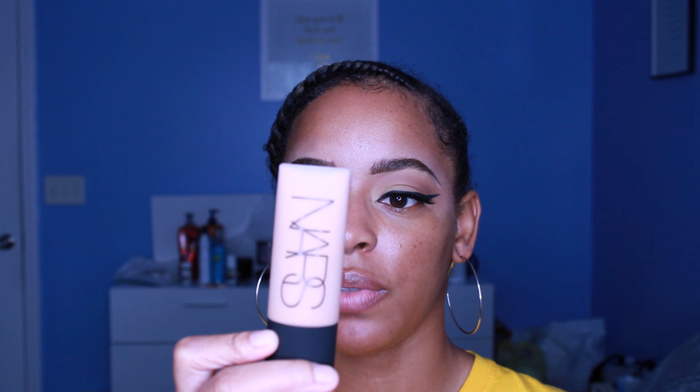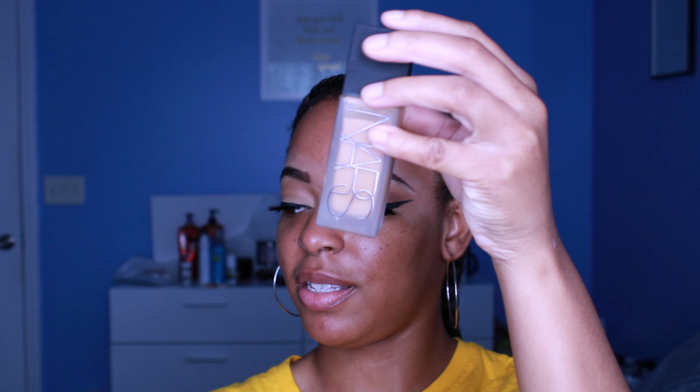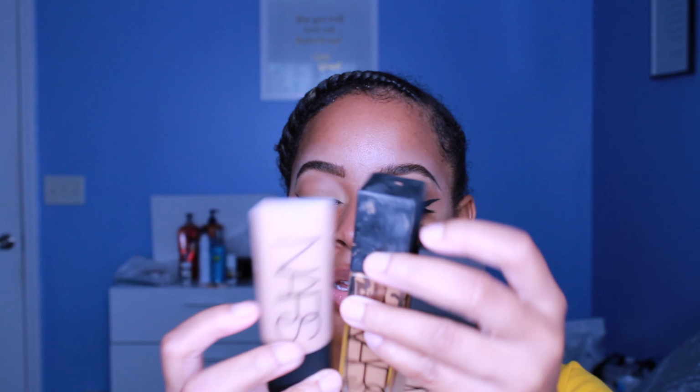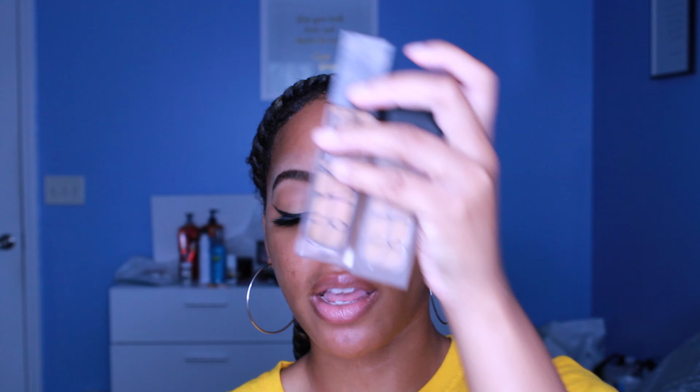Now it retails for $40, and it does look really small compared to the other foundations, which are these right here. See, I'm almost out of this one and still have this one, but these two are 1 fluid ounce, and this one is 1.5 fluid ounces, if that matters to you guys. I guess there's more in this product.